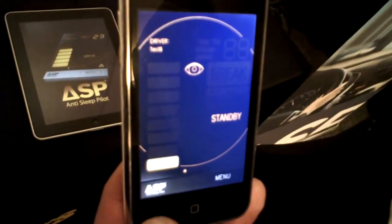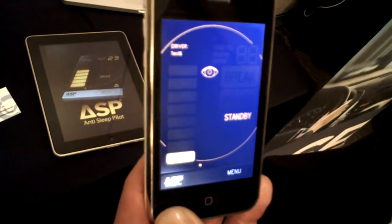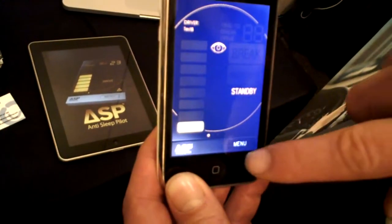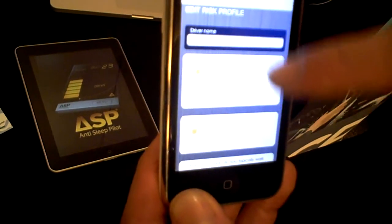The main focus is to get the drivers to take a break before they get into the dangerous zone. And the first thing, we worked together with sleep scientists for 4 years developing a physical product, and now we have the application. The first thing you should do when you start using the application is to find your personal risk profile.